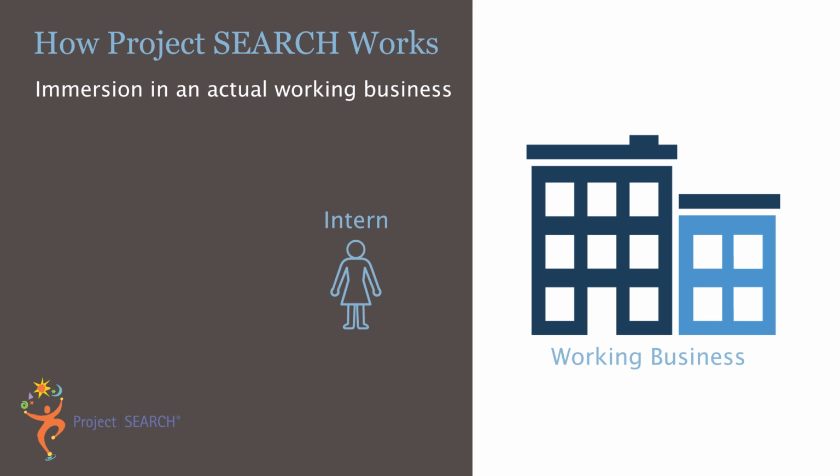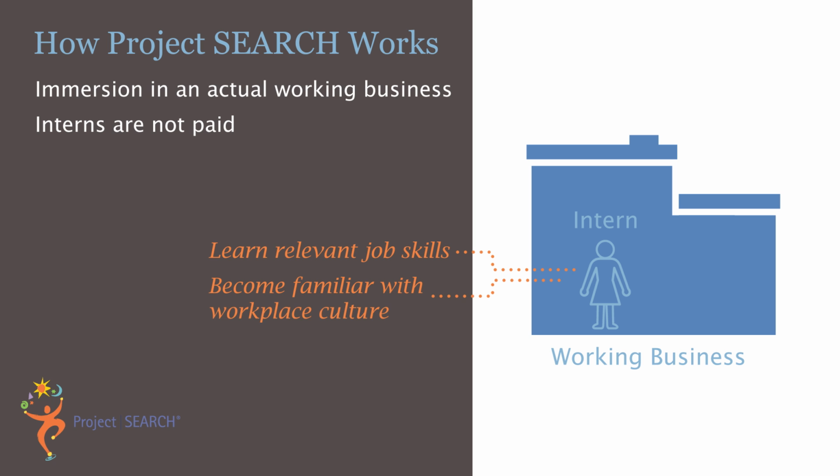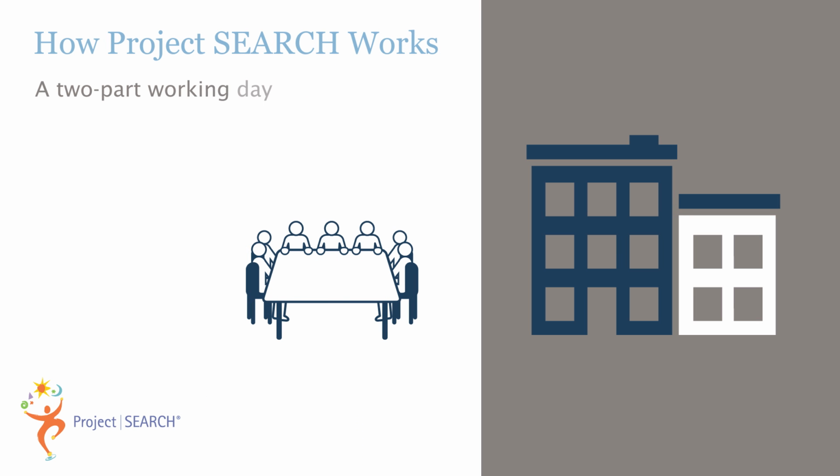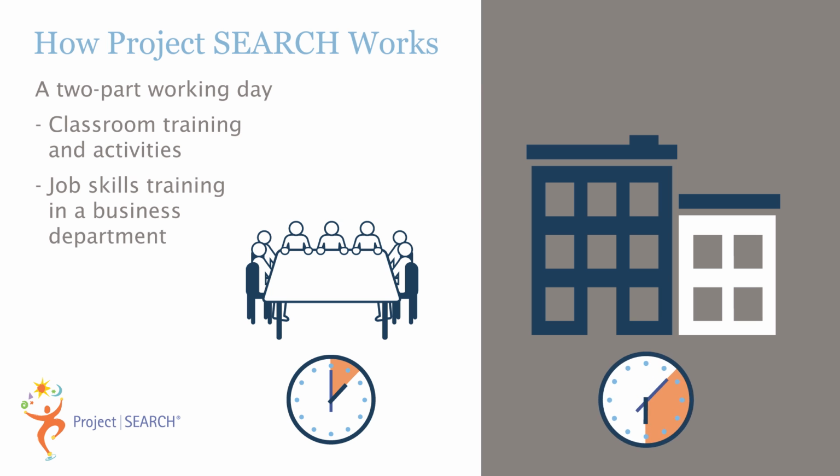Project Search programs take place on the premises of a working business. Though not paid employees, interns are immersed in the business, where they can learn relevant job skills and become familiar with workplace culture and expectations. The Project Search day is divided into 2 parts. Interns spend approximately 90 minutes in an on-site classroom with instructional staff, then spend 4 to 5 hours at an internship within the business.